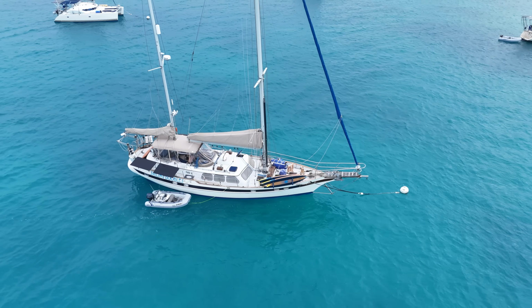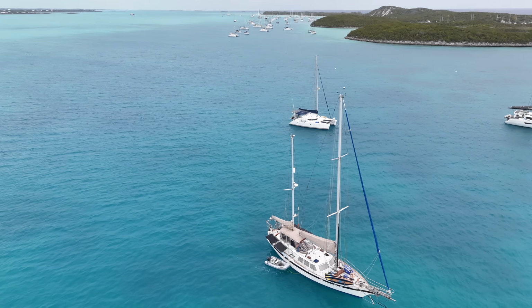We picked up a mooring near our friends. There can be over 200 boats moored at Georgetown.